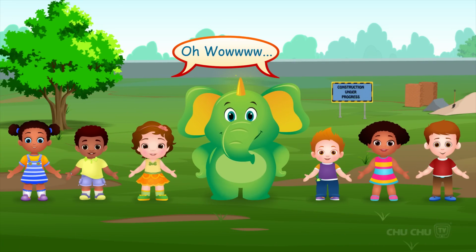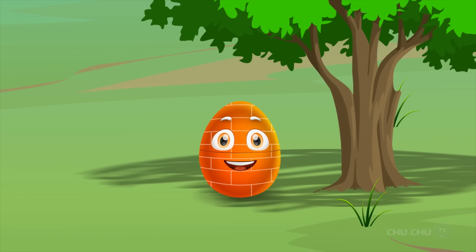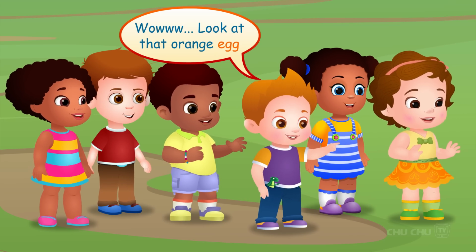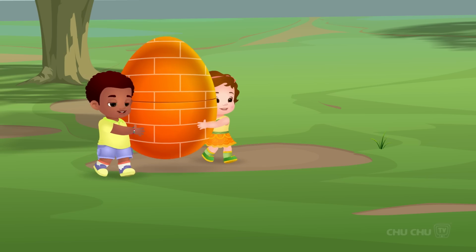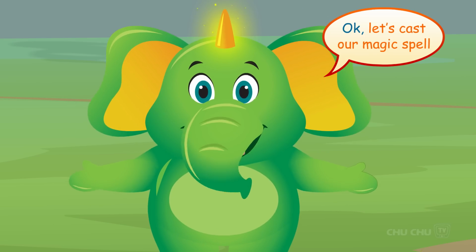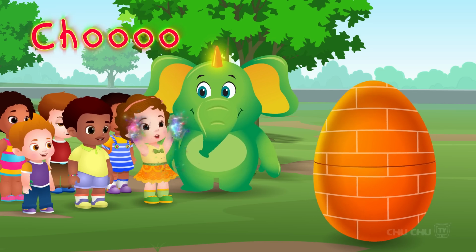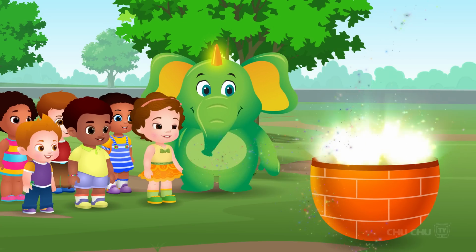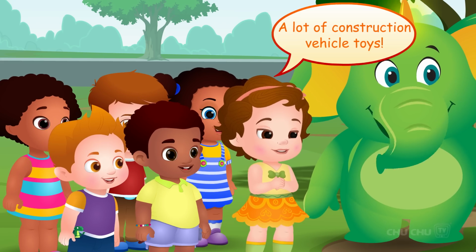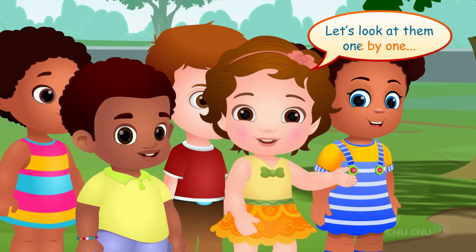Oh, wow! We're at a construction site. Hi! Wow! Look at that orange egg! Okay, let's cast our magic spell! ChuChu! Surprise! Wow! A lot of construction vehicle toys. Let's look at them one by one.